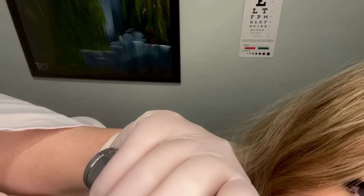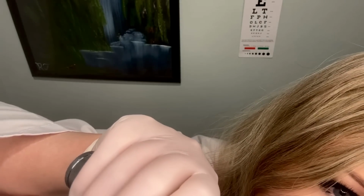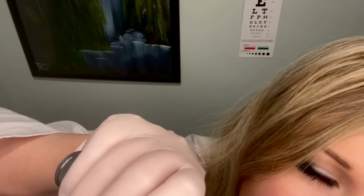Right, now I'm going to look further in with the otoscope and look inside your canal. The inside of the canal looks normal. I don't see any swelling. I see a normal amount of wax production. And none of it looks impacted, so that is good, just like the left ear. Okay. Now I'm going to look further in.